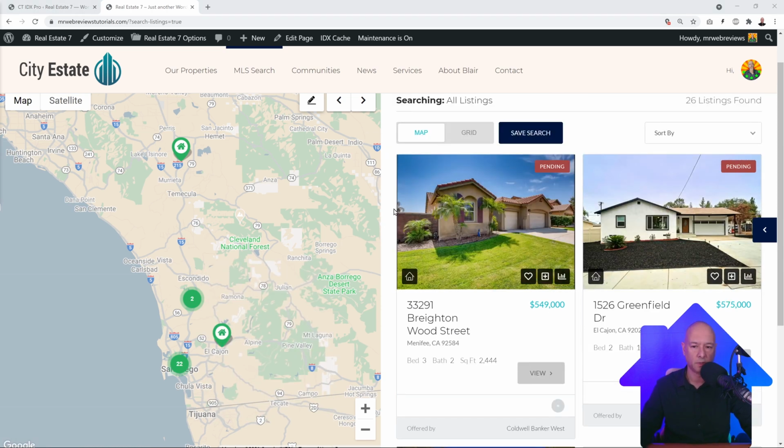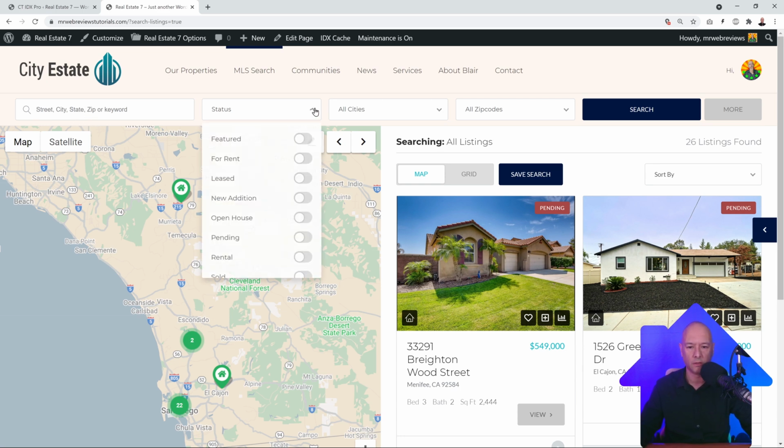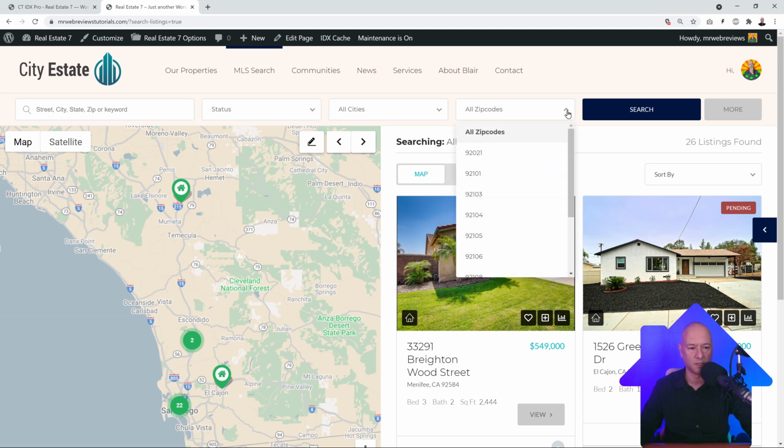So this map and this system is absolutely amazing and well thought out start to finish. If you scroll back up a little bit, you can see we have a search box here. You can search by street, city, state, zip code, or any keyword, generally speaking. You can search by status, as you can see: featured, for rent, lease. All you need to do is use the toggle switch to enable it. So let's say you're looking only for properties for rent, just enable this one. If you're looking for a lease agreement, click on this one, and so on. And then you can select your city. At the moment, this is all we have. We've limited the search not to overload the database at the moment for our tutorial. And you can look up by zip code as well.